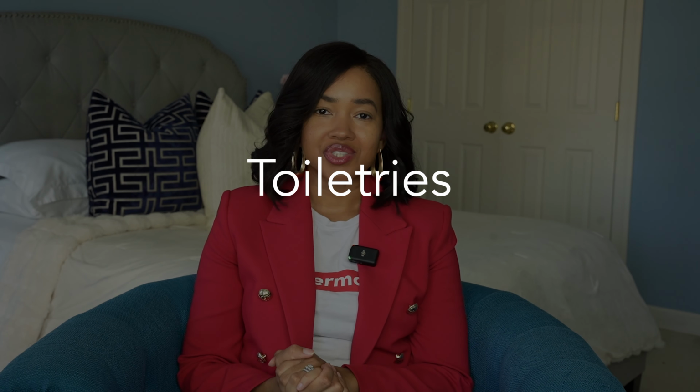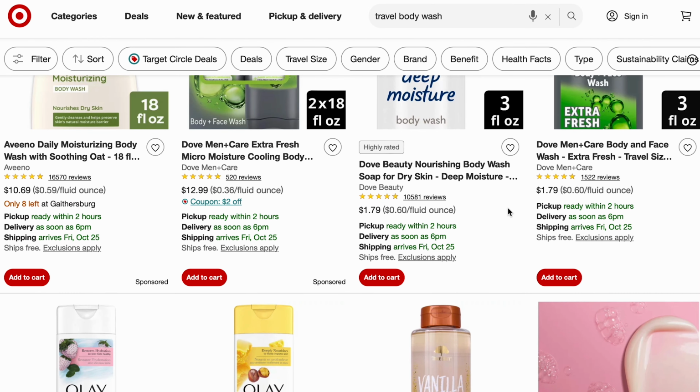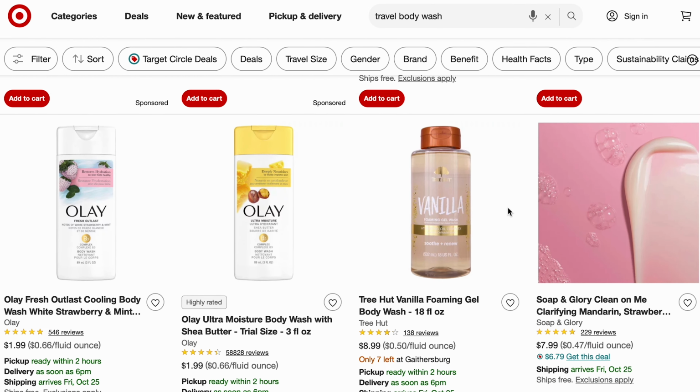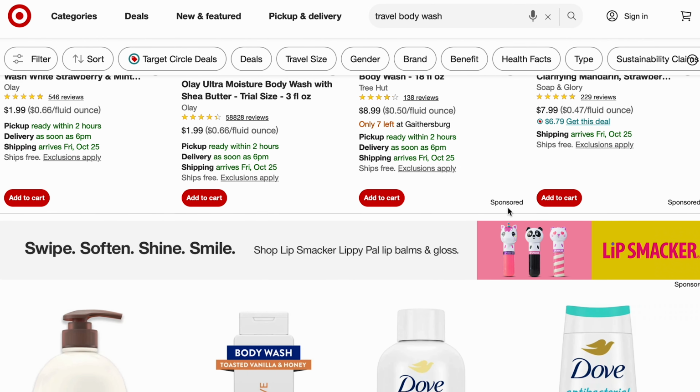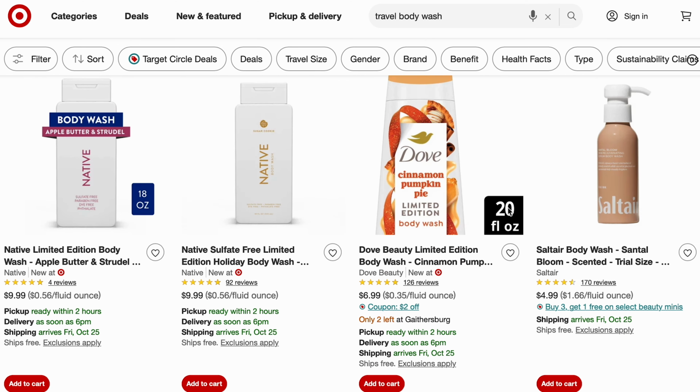Number 4, toiletries. I like to give my guests travel-sized toiletries. I'm thinking specifically body wash, lotion, room spray, and also a little body mist. What I like about the travel-size option is it's easy for me to store when I do not have an overnight guest. They're affordable and I can buy more than one option. I can have small sizes of different brands and scents.